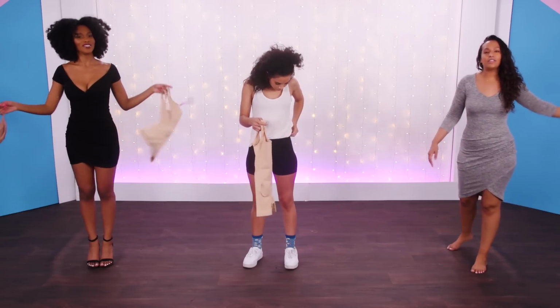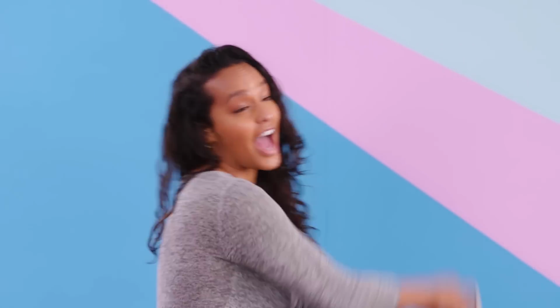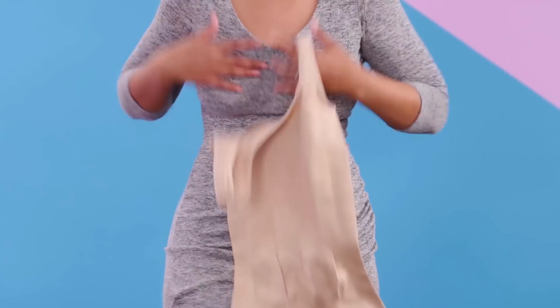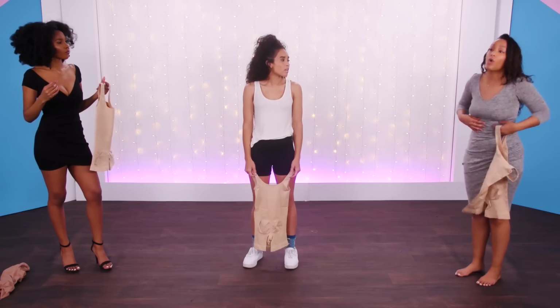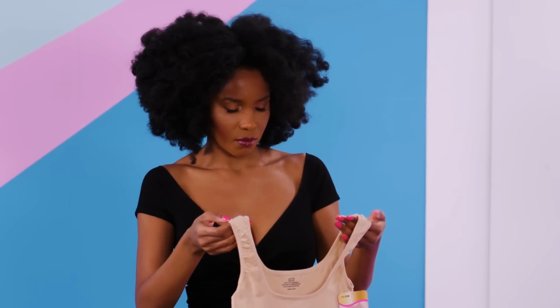All right, you guys, last and final round. We had to do full coverage, so we are doing a bodysuit round. This is the Stay Snatch from Fashion Nova. It is $18. Imagine this underneath. I don't have to worry about sitting down, it rolling down, indenting. It's just one smooth slate. That's true, and it's not gonna cut into my gut either because it's gonna be above.